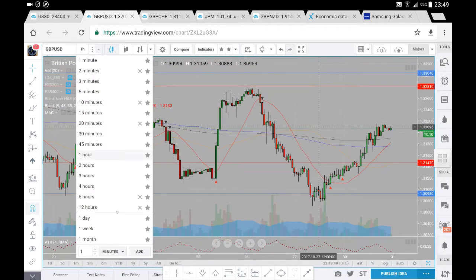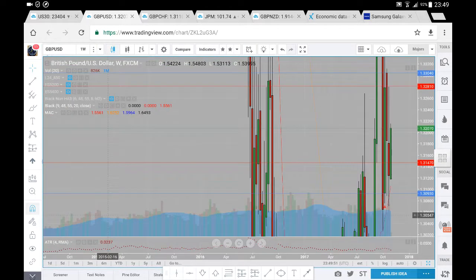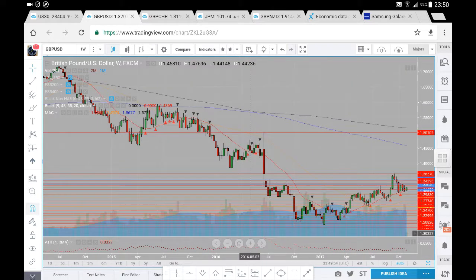So if we just go have a look at the weekly time frame. On this weekly time frame, mentioned it before, mention it again, we are still in a bit of an uptrend. We are still respecting the 20 period moving average at the moment. Of concern, however, has been the deepness of these retracements.